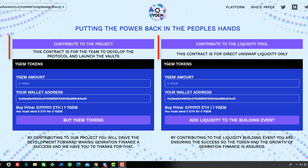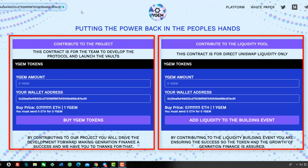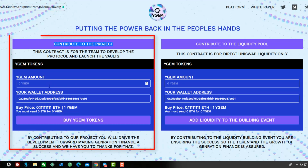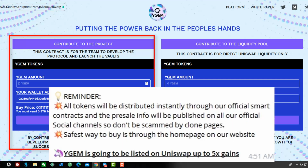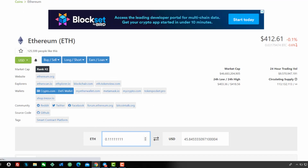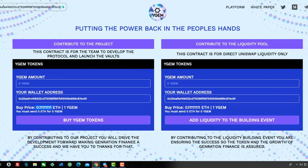If you come here, you'll see two windows where you can invest. It's pretty easy to invest. All you need to do is connect your MetaMask. I've already connected it. There'll be a button up here that says connect. You just connect the MetaMask as you normally do. Then it'll come to this and say contribute to the project. If you contribute on the left-hand side, this basically means you get your tokens. They're 0.1 ETH, so roughly 0.111111 is about $45.84 currently. Ethereum is $412, so $45 each. You get basically about 11 for 1 ETH.